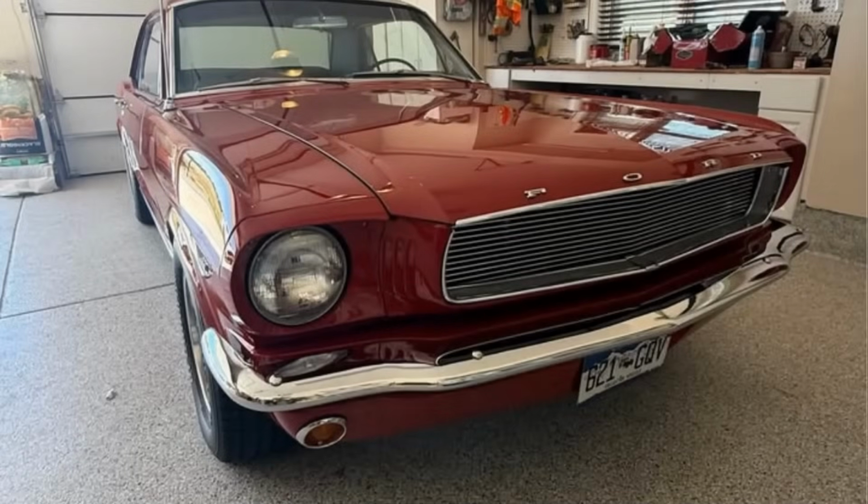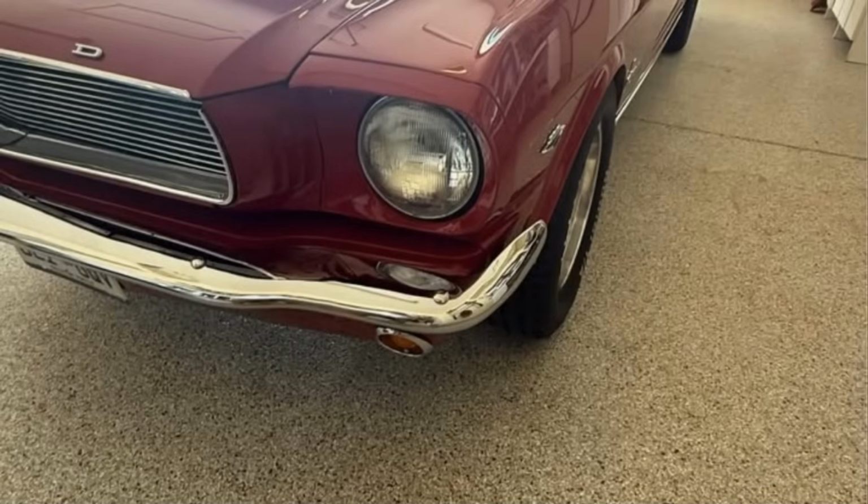Whether used for weekend cruising or preserved as a showpiece, this Mustang is a ready-to-enjoy classic with a clean history and thoughtful modifications. Serious buyers looking for a turnkey classic with a modern edge will find this Mustang to be a rewarding addition to their garage.